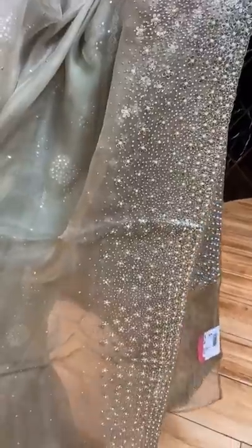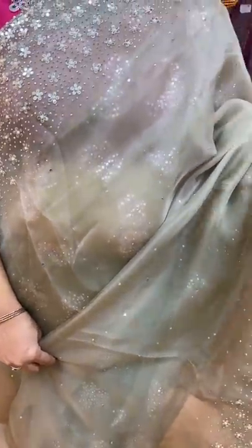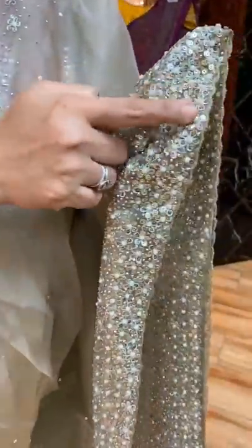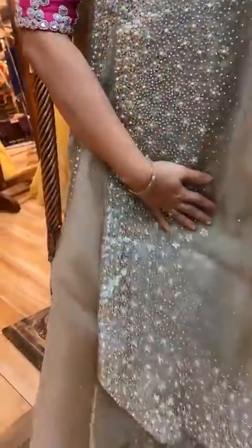And beautiful border with sequence, flowers, pearls, kundans, silver kundans. And this is the cut work with red, just olive green shade, the light olive green shade. And this is the border, ended up with cut work border.